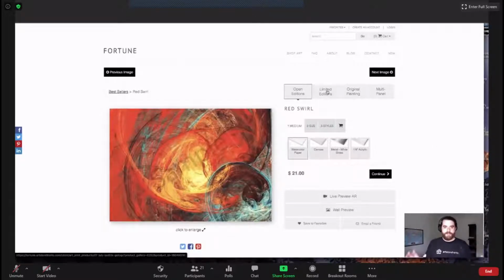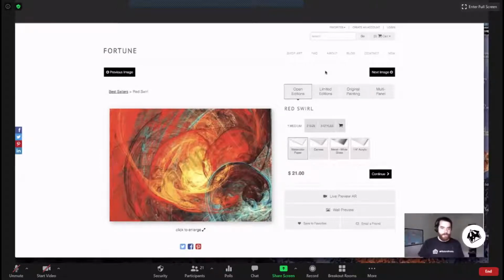Let's start by just looking at the layout of the page. Image on the left, buying options on the right. Not below, not somewhere down the page you need to scroll to find.